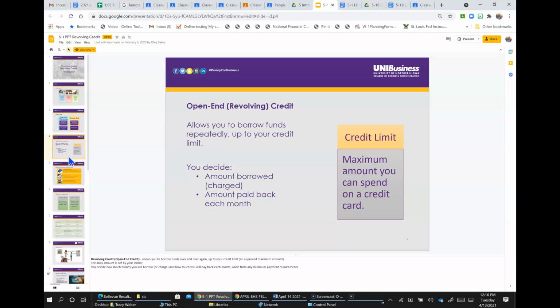So revolving credit or open-end credit allows you to borrow funds over and over again up to your credit limit and approved maximum amount. This maximum amount is set by your lender. You decide how much money you will borrow or charge and how much you will pay back each month, aside from any minimum payment requirements.